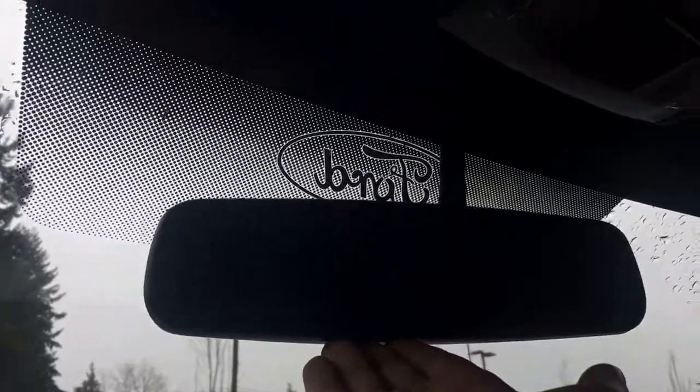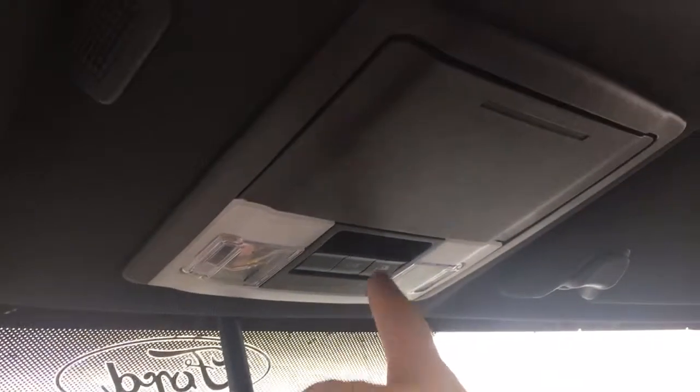Glove compartment just there. Up above, auto dimming rear view mirror, sunglasses holder, universal garage door opener, lighting controls, and when you're ready to open up that sunroof, simply click to let in some light and air. It's a little wet out today, so I won't open it up.